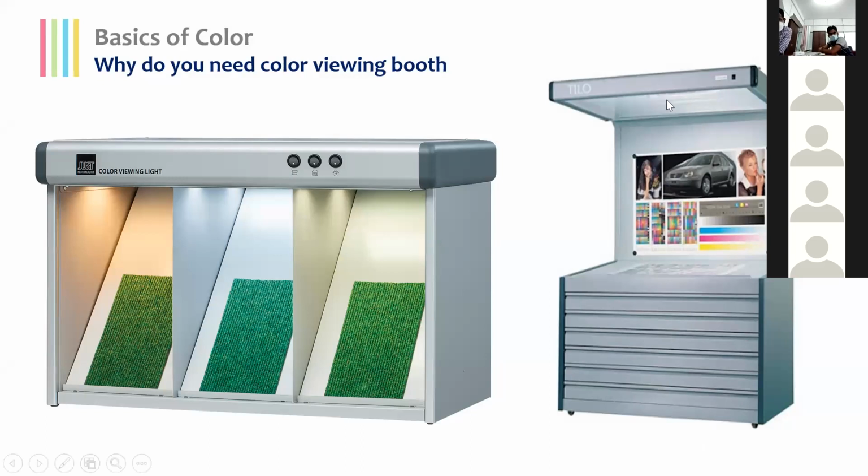But if you really see how these tubes work, they have proper ballast and other things which really give you the right light intensity. So if you don't have much money to invest in this equipment, maybe you can have a basic one and use your spectrophotometer, the chart reader, to measure and see whether your lights are under control. So please make sure you don't look at colors carelessly. Generally, it's recommended to use D65, again, 6,500 Kelvin.